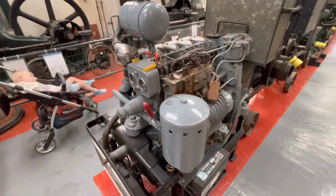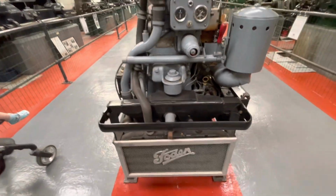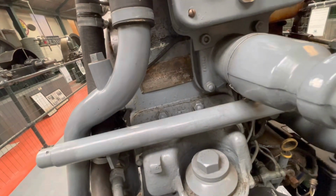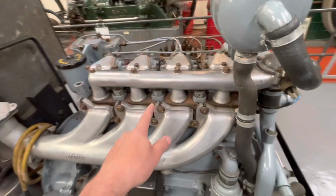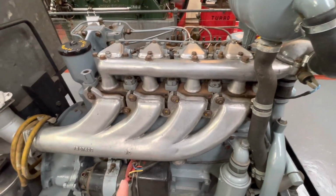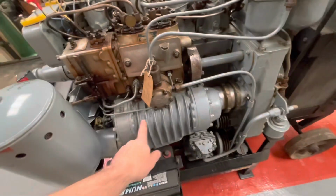This is very interesting. I might be wrong, but I think this is a supercharged two-stroke diesel. Can't see much information on it. It's obviously got valves overhead for the exhaust side. So it's got an overhead exhaust valve, but it does appear to have a supercharger on this side here, and it seems to be blowing air into a chest in the side of the block.